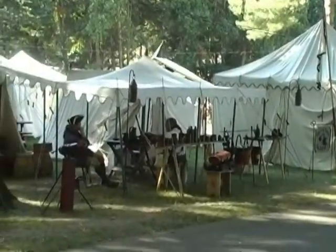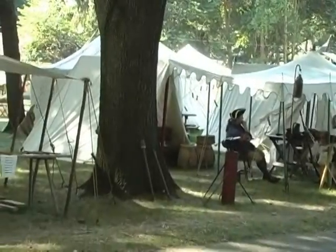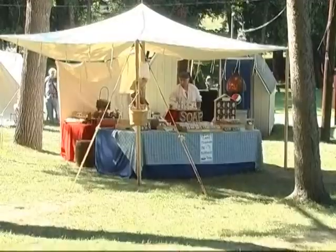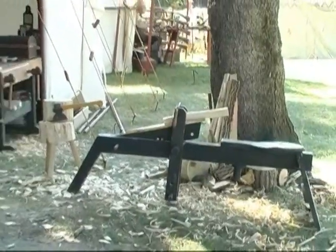Visit the annual Bushy Run Battle Reenactment at Bushy Run Battlefield. There are many things to see and do during the weekend of activities. You can visit with 18th century trade areas and craftspeople.